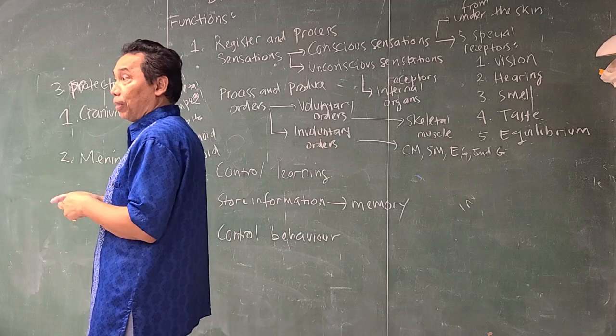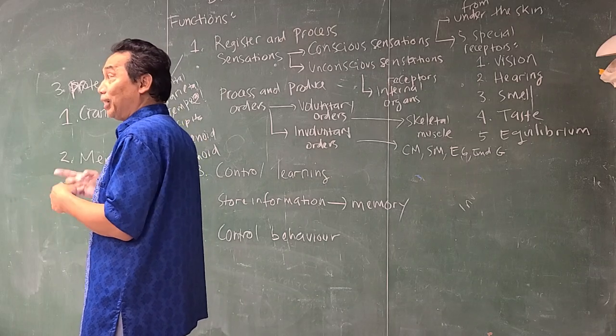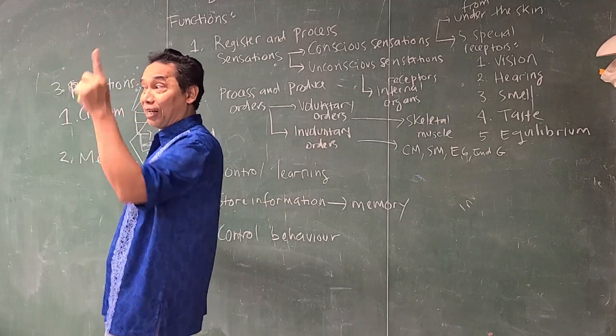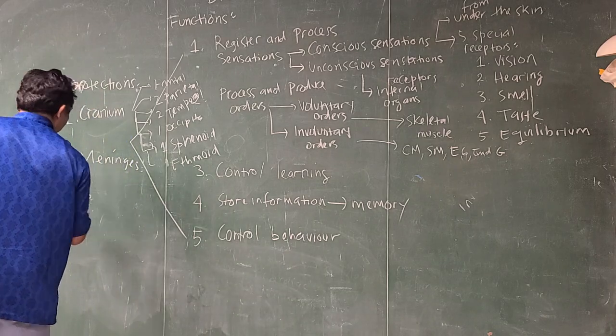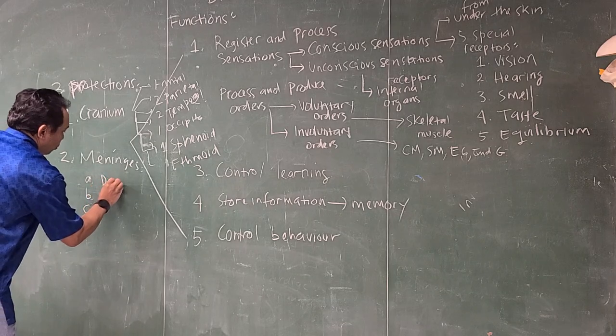Maybe you have heard of meningitis. Have you ever heard of meningitis? What is meningitis actually? Inflammation of the meninges, which is the layer that protects the brain. So the meninges has 3 layers. The first layer, the outside layer, is called the dura mater.